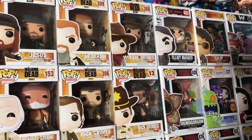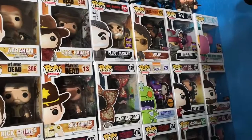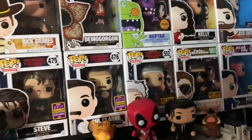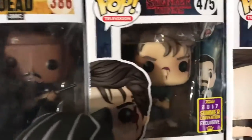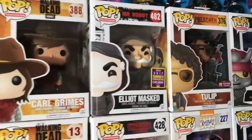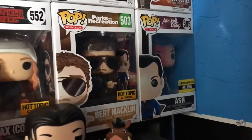Here you can see some other TV shows, some Walking Dead in there, some South Park, some Preacher, some Rugrats. I also got the Purple Reptar. Some Stranger Things is even in there. That Steve pop is amazing. I love the Steve pop. It was one of the main ones I had to get. Masked Elliot, I love that one. And Ash vs. the Evil Dead. If you never watched Ash vs. the Evil Dead, you were missing out.